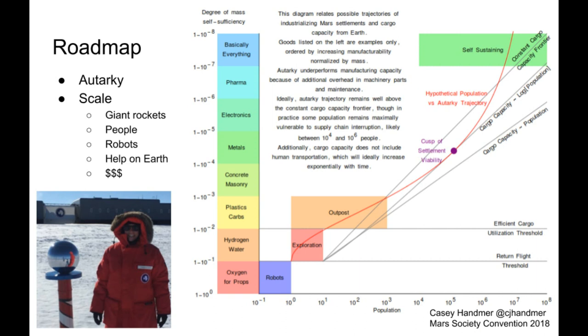On the left of this graph, in the vertical colored columns, I've ranked successive orders of magnitude of industrial closure or local production capacity. That is, at the very bottom, everything is imported, and at the very top, all but one part in 10 to the 8 is produced locally in terms of mass.